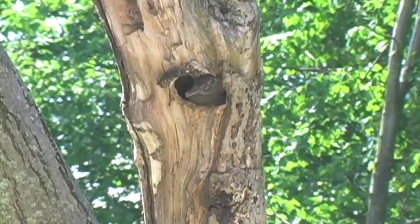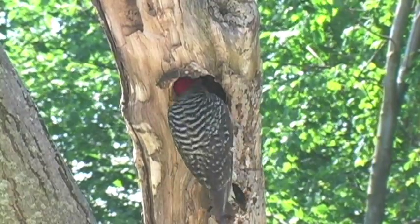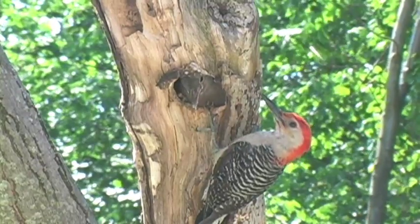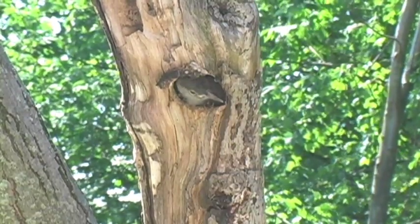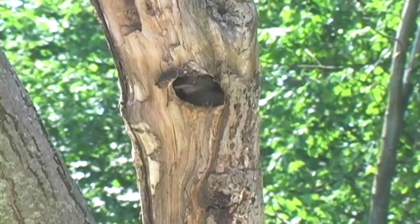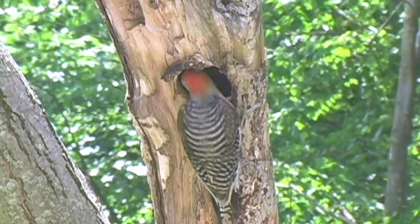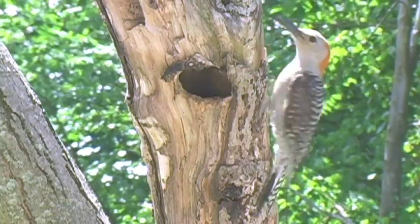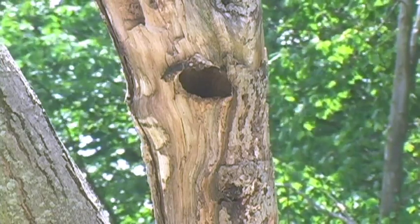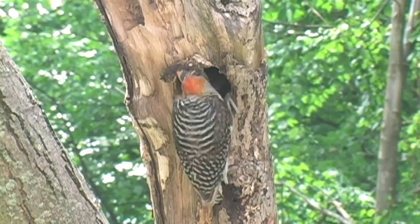As the chick grew, we began to see its head inside the opening, and then it began to stick its head out of the nest, obviously very curious about the outside world. I found it fascinating that as the chick matured, it got increasingly feistier. When fledge time approached, it was beginning to peck at the parent, sometimes very aggressively, trying to pull feathers from the parent's abdomen. Perhaps this is typical teenage behavior for a red-bellied woodpecker.